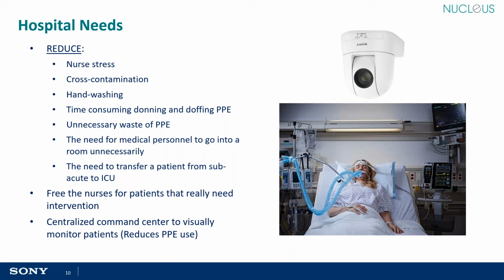And then also, it's very costly to move a patient from a med-surg bed up to the ICU. If you can turn that med-surg room into what is essentially an electronic ICU or a virtual ICU, then you could possibly not need to transfer that patient to the true ICU.